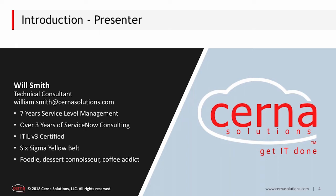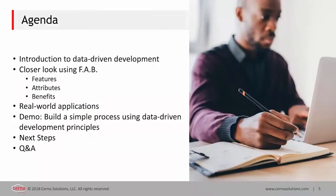Thanks, Will. All right, so let's get right to it. The agenda we're going to talk through today is a quick intro to data-driven development. We're going to take a look at the features, the attributes, and the benefits that you can get from using data-driven development principles. We'll discuss some real-world applications. I'll walk you through a quick demo where we build a simple process using data-driven development. There'll be some next steps, and then obviously we'll take any questions you guys may have.